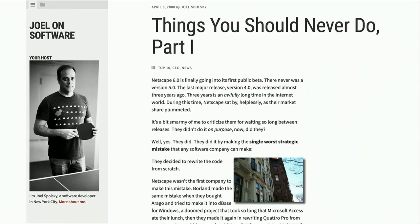Another interesting one, and here's Joel again, he kind of warned us for that. He wrote this article in 2000, which is 19 years ago from now. And he said the one thing you should never do, and he's using Netscape as an example, is rewriting. Because when you're so busy with rewriting, all your competitors will go across you, because you're rewriting your stuff, but you're actually not building any features your users like.